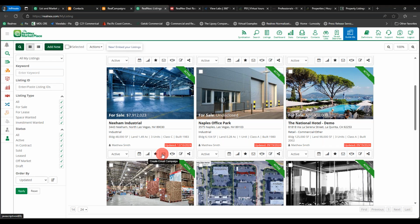Maybe your listings aren't on our platform yet, but you want them on our platform. Simply email me, msmith@realnext.com. That's msmith@realnext.com. And I'll email you back a template so we can mass upload those listings for you.